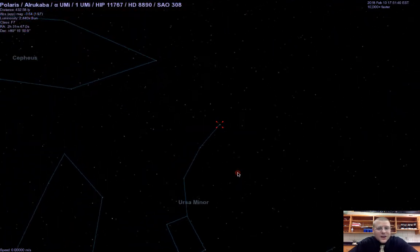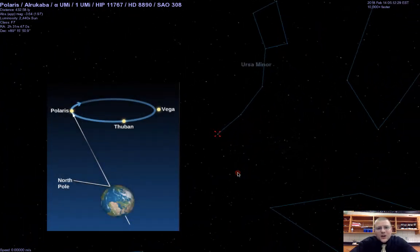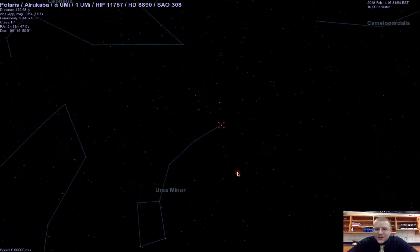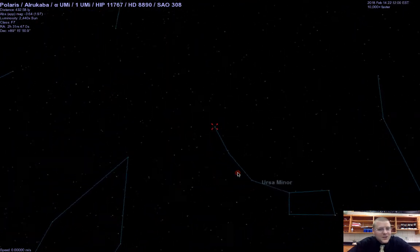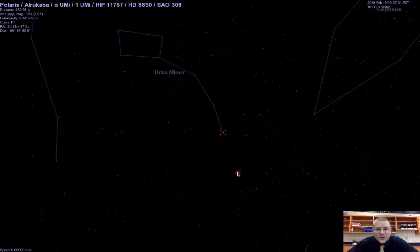If you think of the Earth as a giant top, we are spinning and we are pivoting right on Polaris. And that's true for right now. In a couple thousand years, Polaris will actually no longer be our North Star. But that's a story for another time.